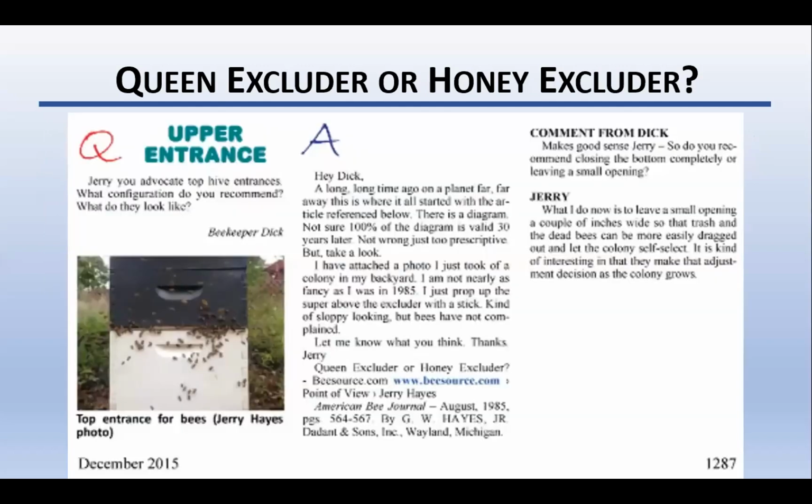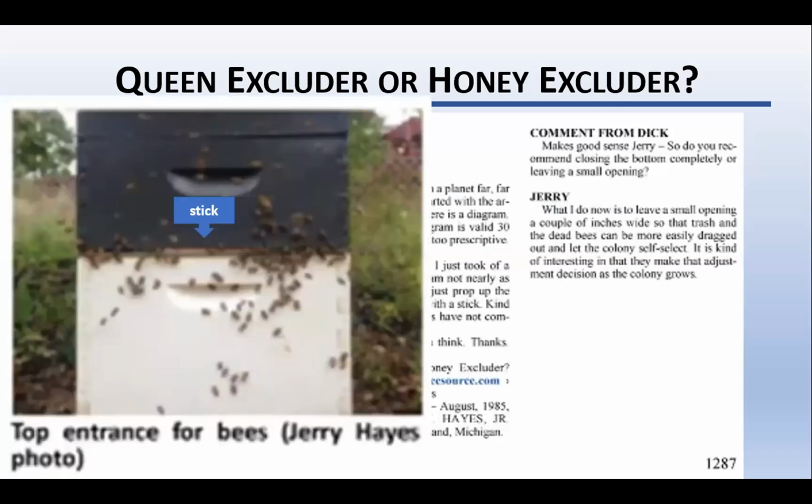So here's his column, and you probably can't really see that, but basically, this was in 2015, he says, well, the way I used to do things was pretty complicated. Now all I do is I just prop the supers up with a stick. So his complicated process before, he just puts a stick in there and props them, gives them an entrance by using a stick. And then, do you close off the bottom completely like before? And he says, no, I just leave a small opening a couple of inches wide so that trash and dead bees can be more easily dragged out and let the colony self-select.